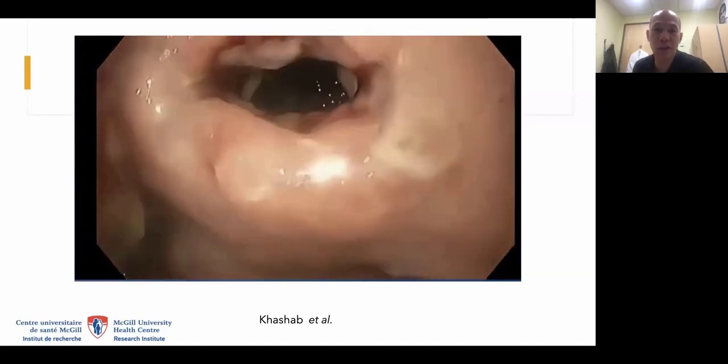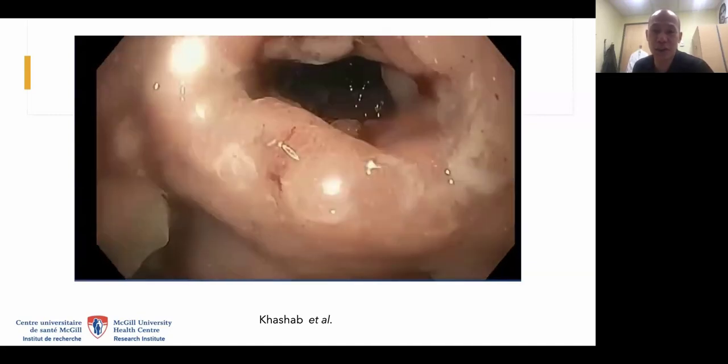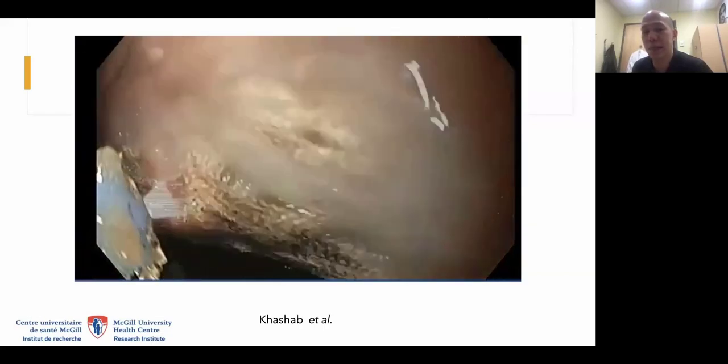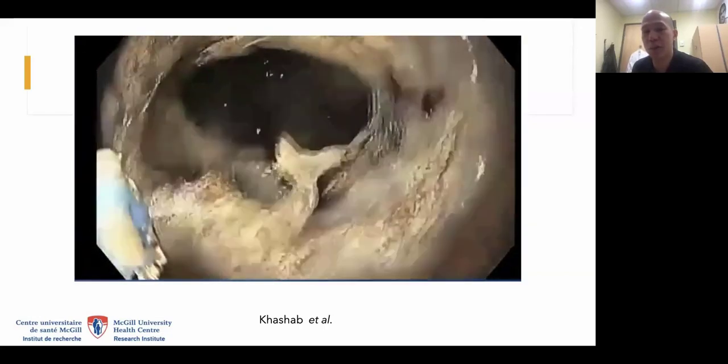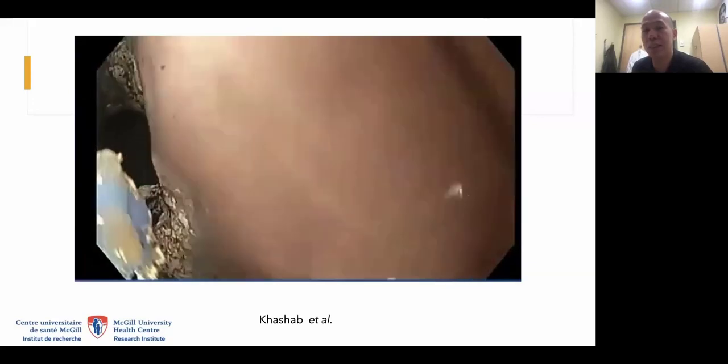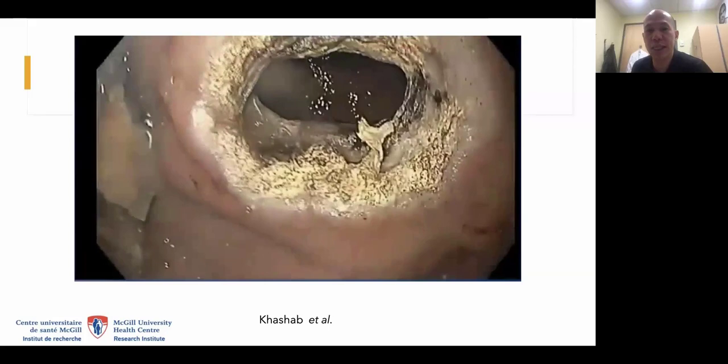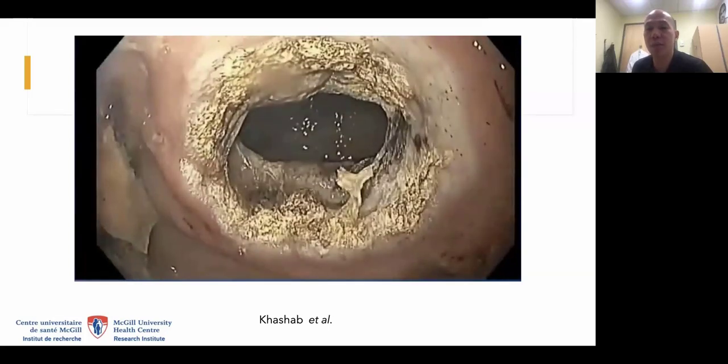And I know this fistula looks very scary, and bariatric surgeons will have a nightmare looking at this, but you'll see in the data that almost every fistula closes, and if they don't close, they're very easy to close endoscopically. The usual protocol is just to APC the epithelium to allow closure.